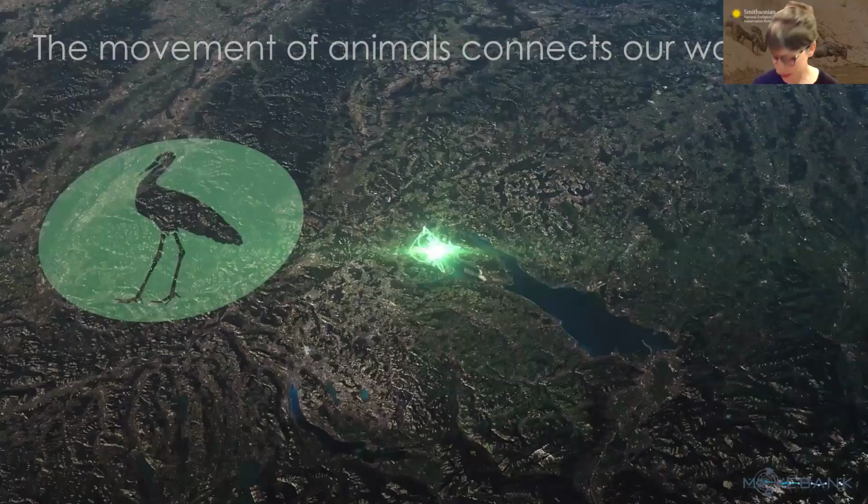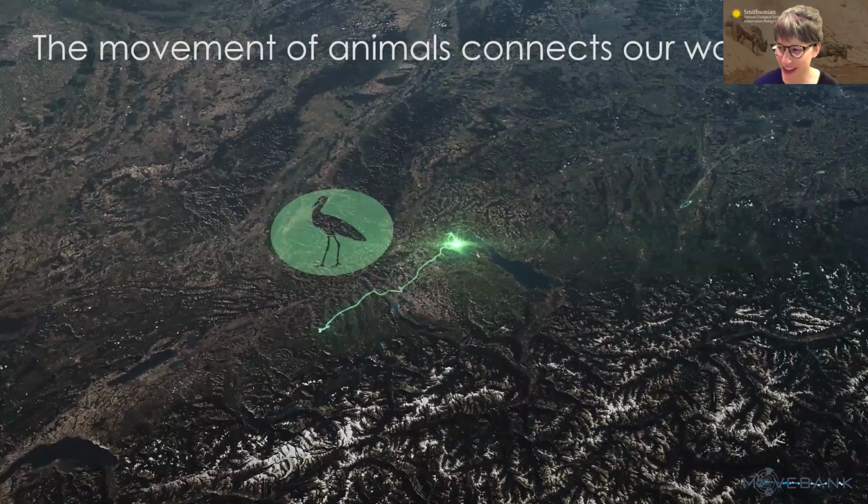One thing I do want to point out before we move on is that Monique's collar, though it was large, collected something like 1.8 or 2 points a day. It was very infrequent. It was still better than no information, but that's kind of where we're starting. Big technology with maybe 1 point a day, and it can only study the largest animals, really.